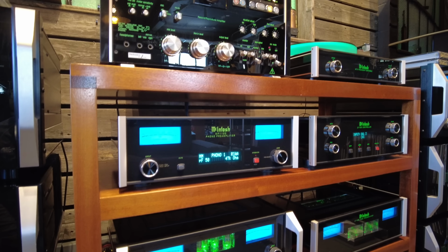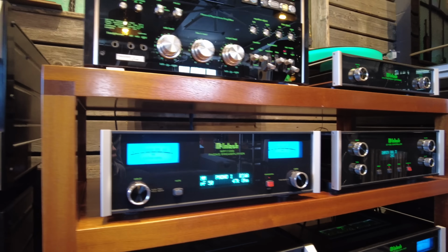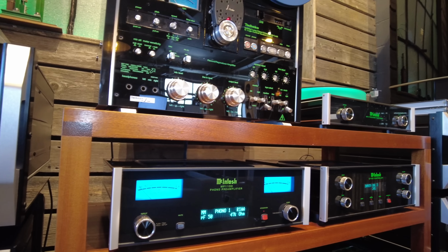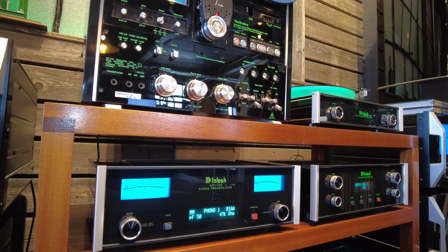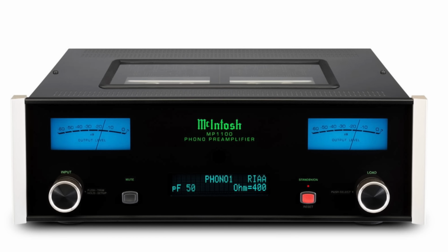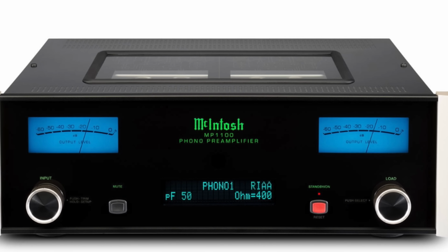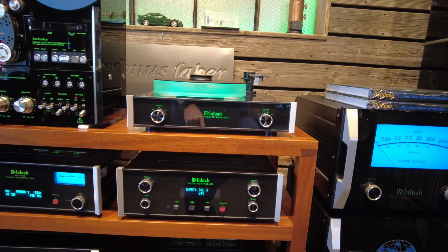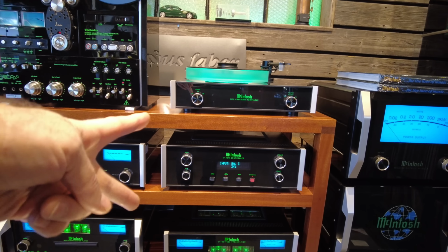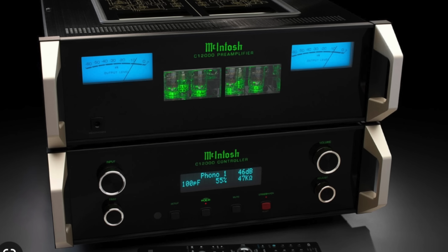Above it is one of my favorite pieces, and I realize I keep saying that, but I suspect I have a lot of them. The MP1100. This was a great seller when it first came out. It's kind of leveled off a bit. But super quiet and wonderful phono preamp, all tube from McIntosh. Let's see, this is our C1100. It's going to get upgraded to the C12000, which is the new flagship 2-piece preamp, in the same look as the CD player with the rack handles and stuff.